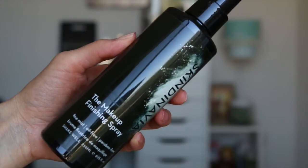My first favorite is going to be the Skindinavia Makeup Finishing Spray. I use this every single day, and this is the old packaging. I've already repurchased, I think I've hauled that one with the new packaging, but this one's almost done, which wouldn't surprise me because I spray like 5 sprays of this every single morning. I just like the way that it finishes off my makeup. I feel like if you have cakey face, that will take it away, and I do feel like it improves the lasting power of my makeup.